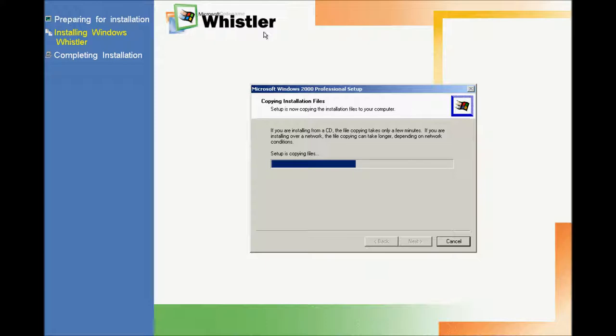Can you guess which visual style has been added in this build? If you guess Luna, you're incorrect. Luna was added in a later build. The theme added in this build is known as Professional, later known as Watercolor.